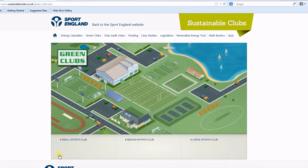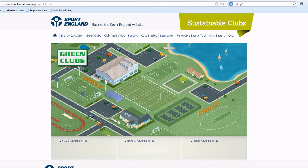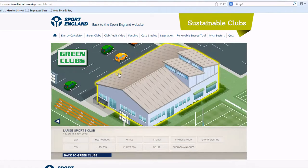Once the user enters the tool, they can select their chosen club size. We'll look at the largest club in this example. Inside the club tour, a navigation bar is used to move through the different areas.